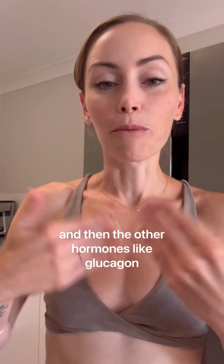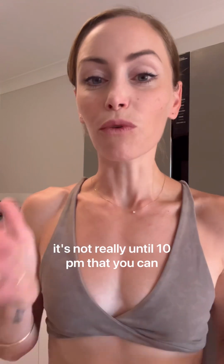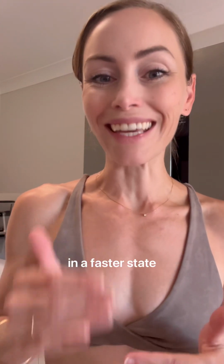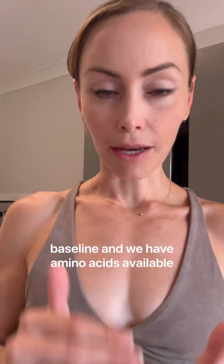So it takes 3 to 4 hours, really, about 10 p.m., where your insulin and your glucose are going to be down at baseline, and then the other hormones like glucagon can start to rise, and you're in more of a fasted state. So essentially, if you finish eating at 6 p.m., it's not really until 10 p.m. that you can safely say, I am in a fasted state. As I said, growth hormone is going to be released when we are in a fasted state. So the criteria we require is that our blood glucose is down at baseline, our insulin is down at baseline, and we have amino acids available in our bloodstream.